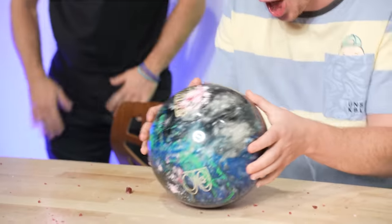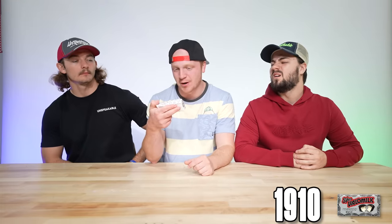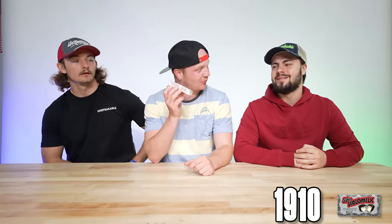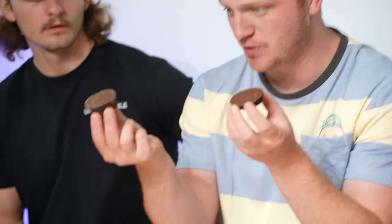Now we're going to the 1910s. We got the Valo milk. What? This is before Reese's peanut butter cups. So this is the OG Reese cup? Mm-hmm. We're actually gonna taste test them compared to a Reese's cup. So first, which one do we think is the Valo milk? And which one do we think is Reese's? This one's the Valo milk, this one's the Reese's.